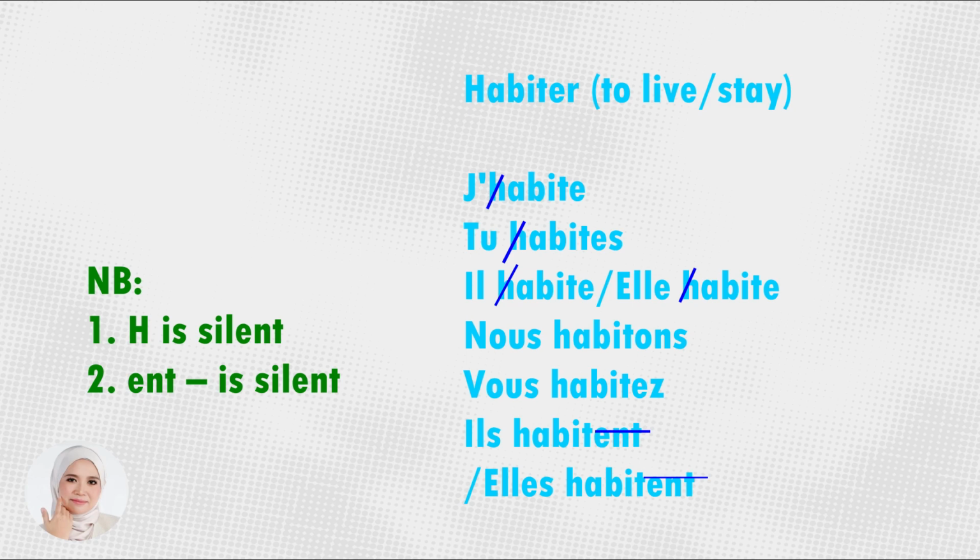Look carefully at these two. This one you say il habite, but this one you say ils habitent because of the S. This one you say elle habite, but this one you say elles habitent because of the S. So now we know which one is he and she and which one is they. Alright, I'm going to repeat this again.